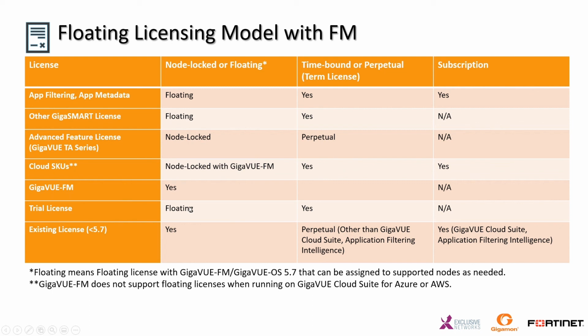And then we have trial licenses that are floating, and existing licenses for software version under 5.7. So I guess you have both node lock and floating. And I guess floating means floating license with GigaVUE-FM, GigaVUE OS 5.7 that can be assigned to supported nodes as needed. So this slide was a little confusing.